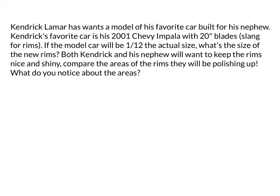Okay. Now, both Kendrick and his nephew will want to keep these rims nice and shiny, sparkling clean, you know what I'm saying? So, we're going to need to compare the areas of the rims they'll be polishing up. Got to know how much polish we're going to be using to keep these rims nice and clean. Alright, so then we'll talk about what we notice about the areas. So, let's get to some mathing, shall we?